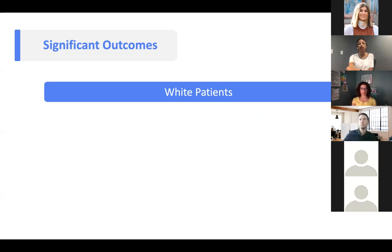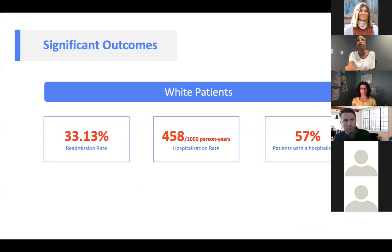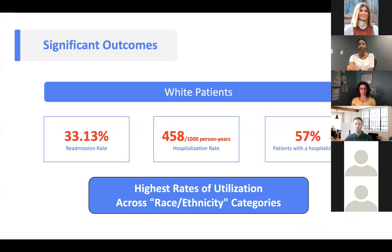And so when we talk about our white patients, which was our referent group, their readmission rate was 33.13%. This was very high. This is the highest we saw. The hospitalization rate for our white patients was 458 per 1,000 person years, also the highest. And about 57% of all white patients were hospitalized at least once over that year. So white patients are actually having the highest rates of utilization in all metrics except for ED visits, where Hispanic patients have the highest rate.